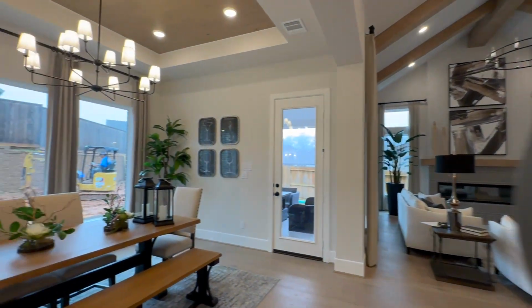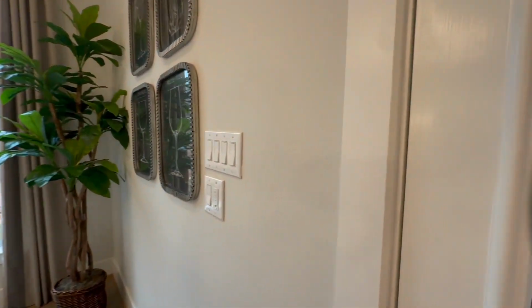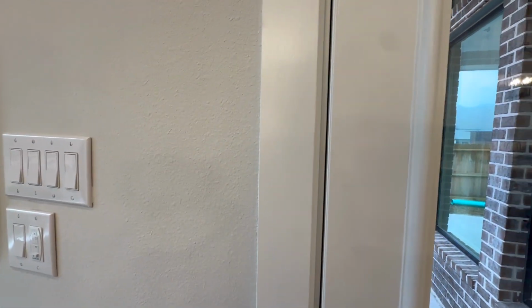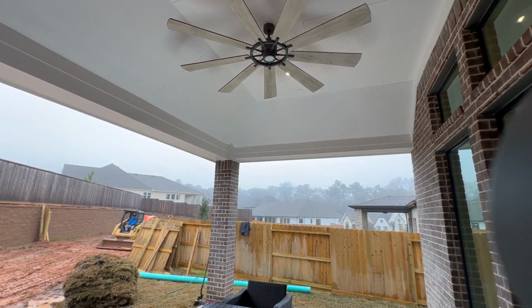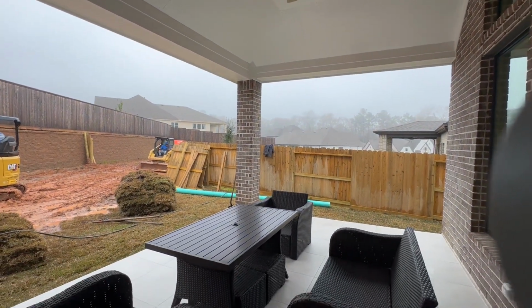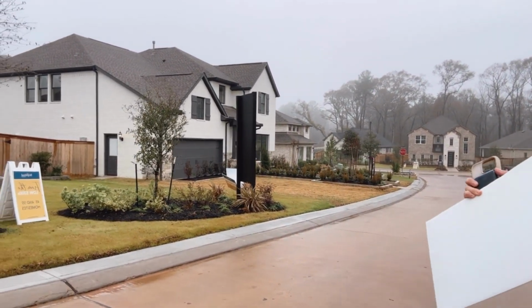I'll also show you the back porch here, just so you can see the covered porch that they have. Big fan, nice and covered. Okay, so I'm still walking. You can see the new model home park. The Chesmar on the end is supposed to be really cute and more affordable. You've got Brightland, Perry, Ravana is building one here. Let me show you the exterior of this one.